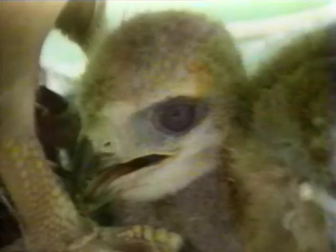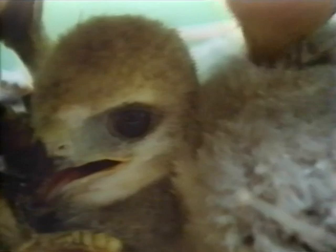The next tree neighbour, a red-winged blackbird, keeps a careful eye on the domestic life of the hawks.